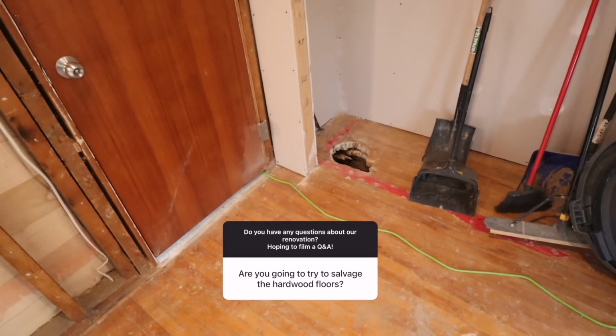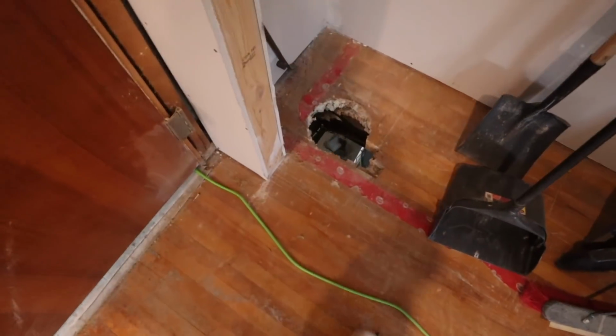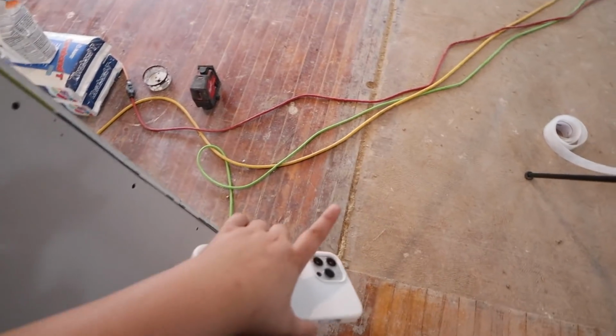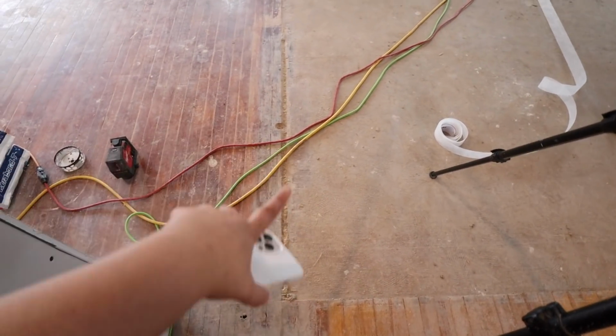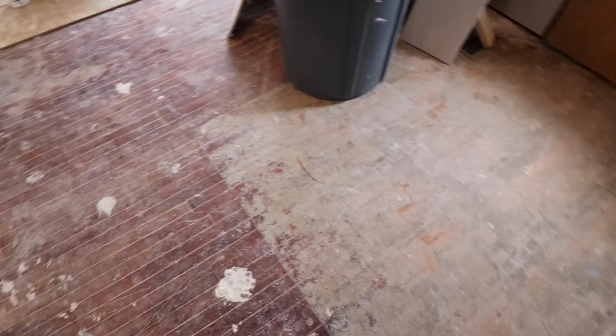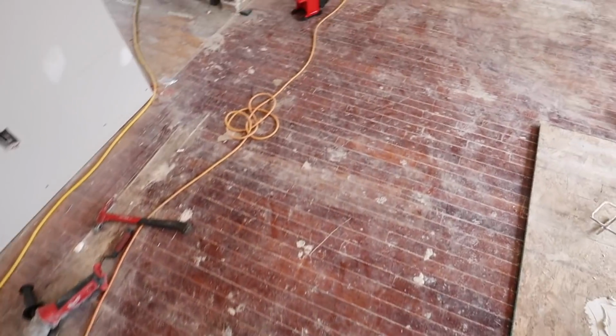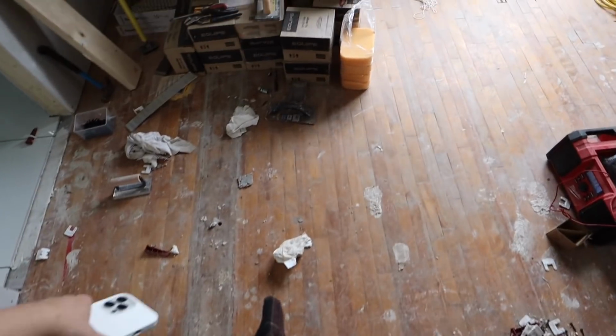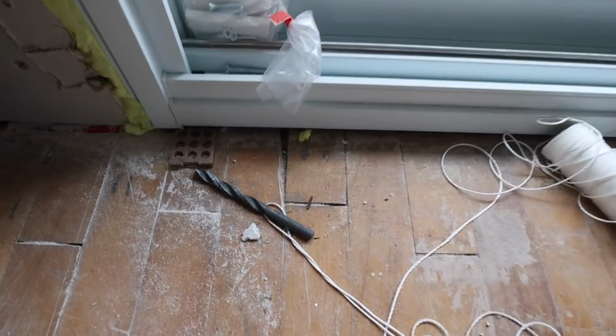So the next question is, are we going to try to salvage the hardwood floors? The short answer here is no. I know we've done a number on them since renovating, but they're just not in good condition. They also don't run the whole way. So this is the kitchen and they don't run in the kitchen. At the door, they're really bad here. They're not in great shape. There's lots of random holes in the hardwood. This is the closet. So long answer short, no, we're going to be putting some new flooring in. They're just, again, not in great shape.